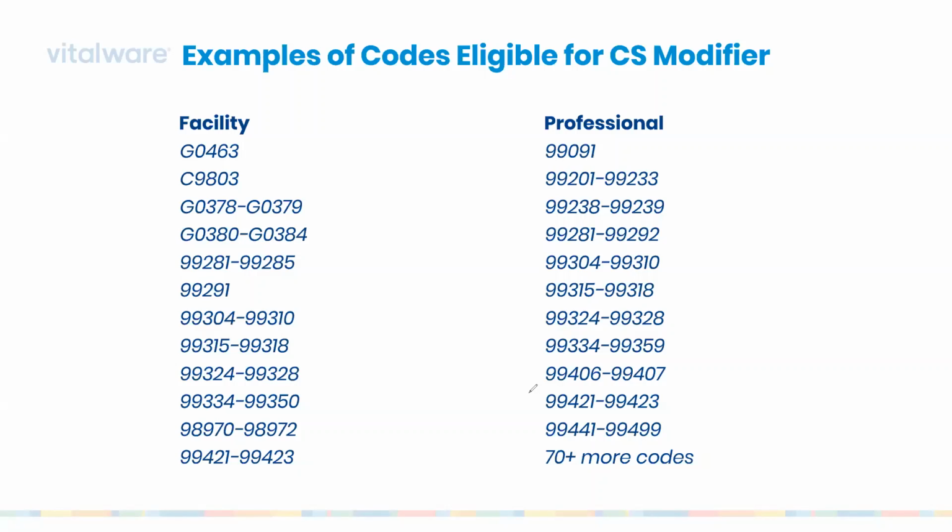So there were previous questions: if they come in and they're evaluated and we need to have chest x-rays to see if there's any infiltrate, does that get the cost sharing waived? Well, this is a big resounding no. And the list was really too large to put everything on the slide here. So I just wanted to give you a good example of those.